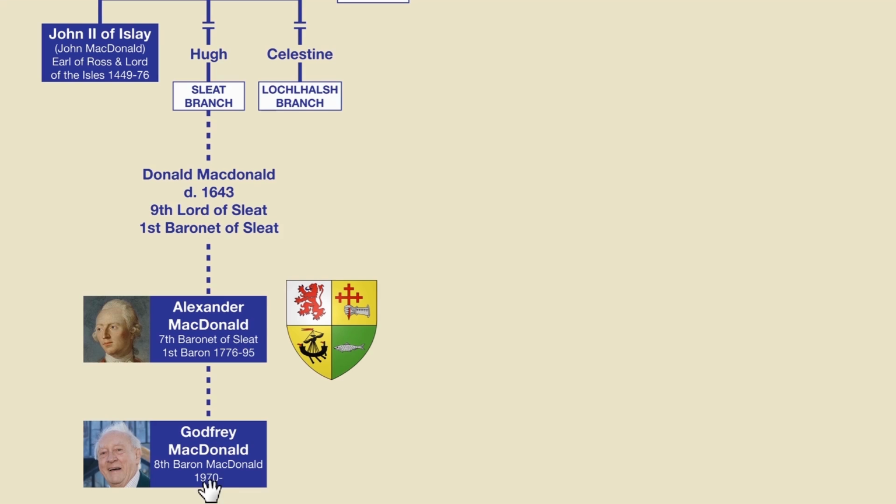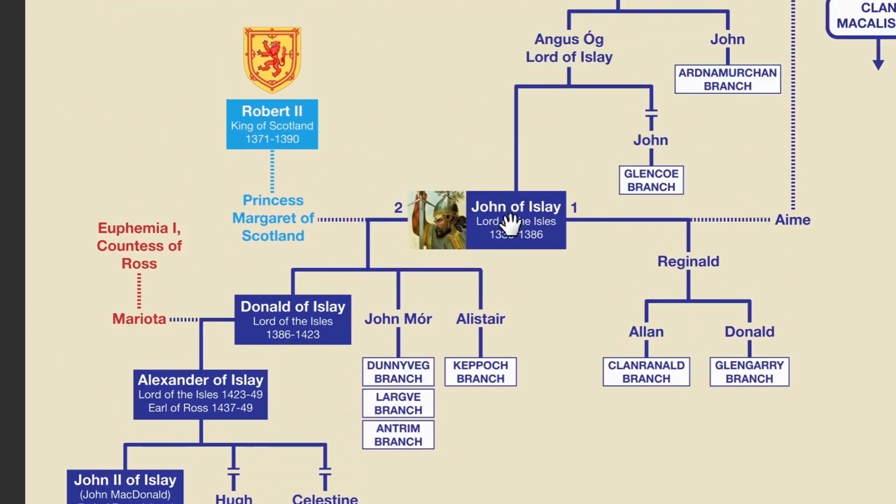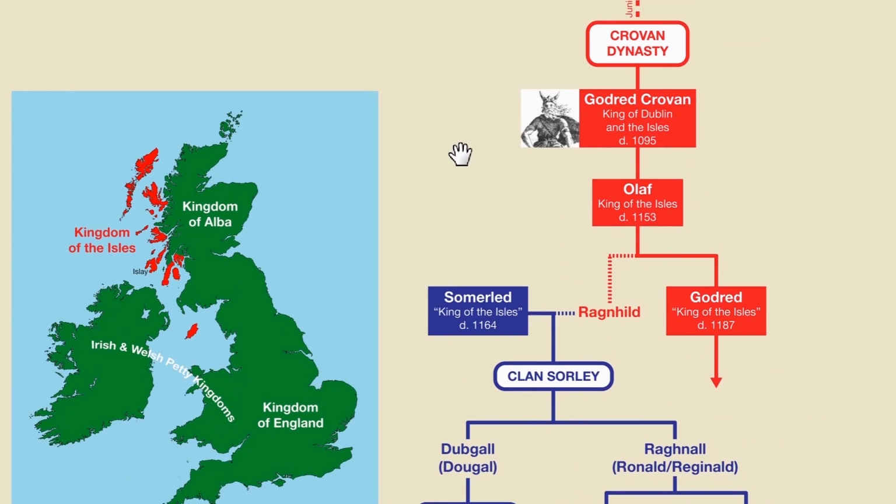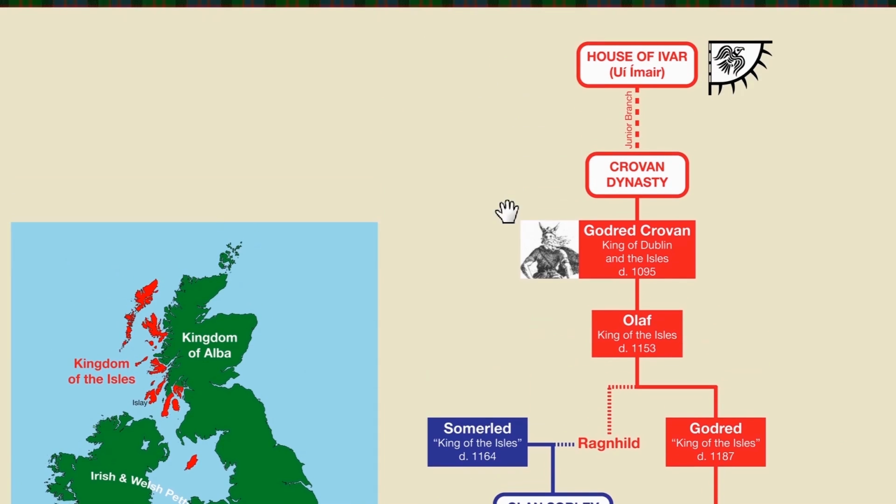And that concludes Clan MacDonald, a very expansive family with some very, very old roots. Hopefully this has given you a taste for the history of Scotland, Ireland, and the Isles, and maybe even helped a few of you with your own family trees.